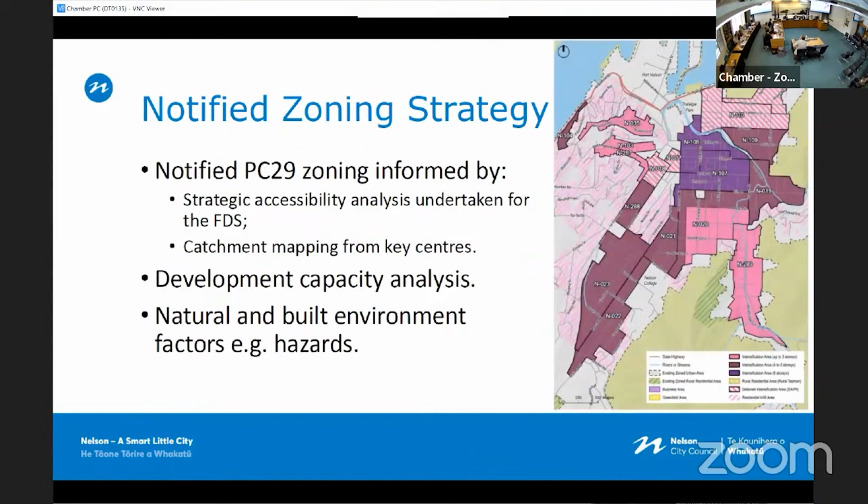So in terms of the notified zoning strategy, that was informed by 2 key factors. The first being the strategic accessibility analysis undertaken for the FDS, as well as some catchment mapping from key centres. And that was set out in the Urban Design Considerations memo that was attached to the Section 32 report that Mr. Wallace prepared. There was also some development capacity analysis undertaken, which really focused on plan-enabled capacity, and that did consider a range of different zoning scenarios, as well as, of course, the natural and built environment factors that I've mentioned.